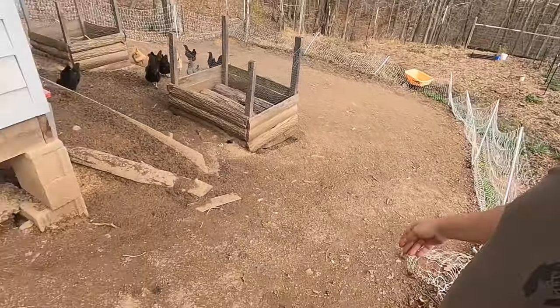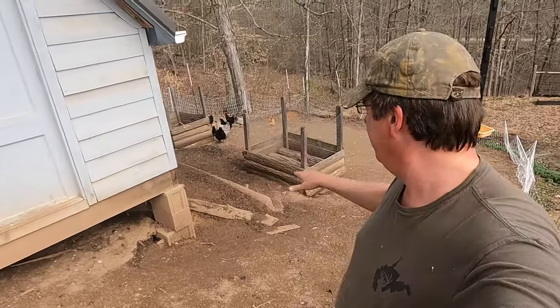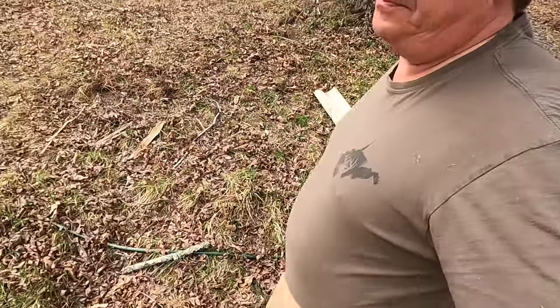Just toss it to the side there. And I'm going to bring a load of chips in here. I'll see if I can do 5. If I've got 5 that I can get in here, I've got to get around. Better move my water hose so I don't run over it.